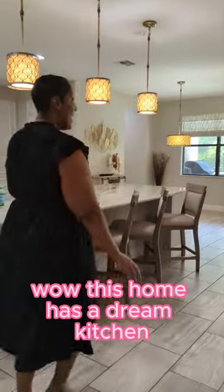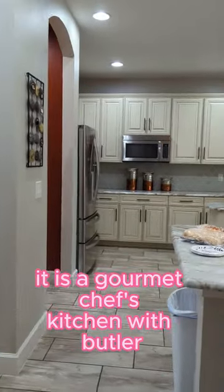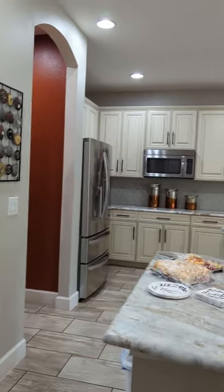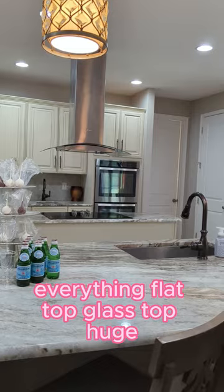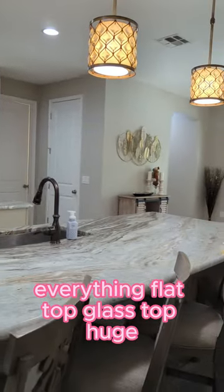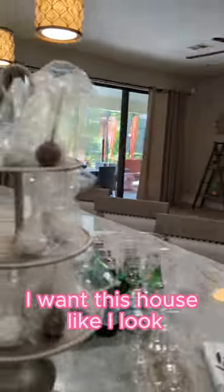Wow. But this home has a dream kitchen. It is a gourmet chef's kitchen with butler area, double oven, stainless steel everything, flat top, glass top. Huge, huge. Look at these, friends. Beautiful. I want this house.